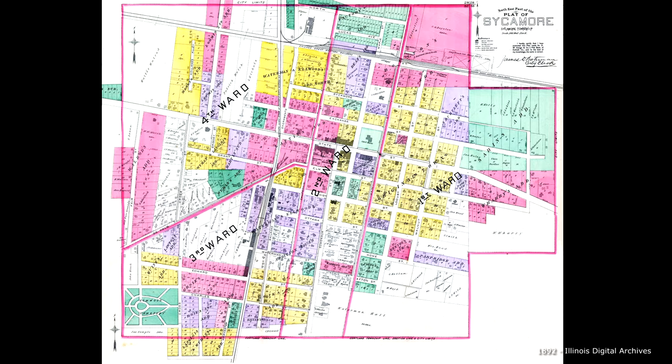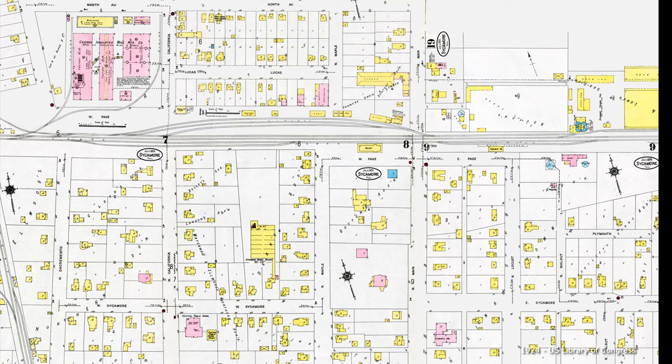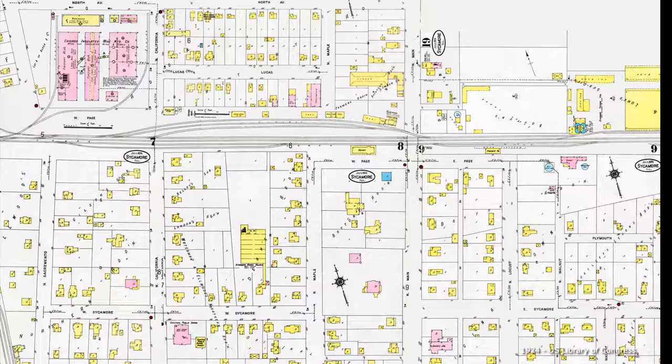The Chicago Great Western Railway entered Sycamore along its northern edge, where it once hosted a large, industrious rail yard, extending more than two city blocks, from Sacramento Street to the west and Walnut Street to the east, and centered on Main Street, which runs north and south.